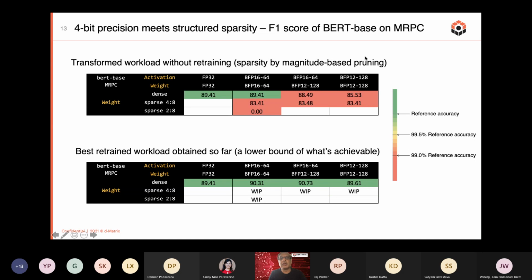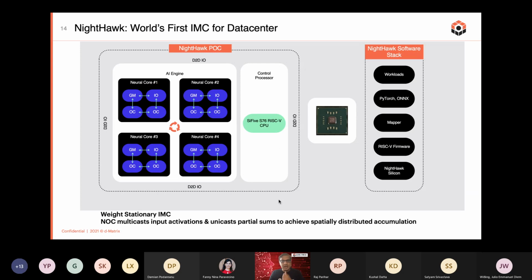And this is on BERT base on MRPC, so an NLP workload. We see similar trends. The block floating point 16 and sharing the exponent over 64 values retains the performance, but you need to do some amount of fine tuning to use more energy efficient formats. The sparsity is still work in progress. We hope to have those results soon. So that is some of the techniques we're using.